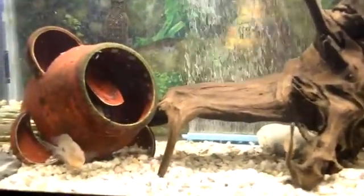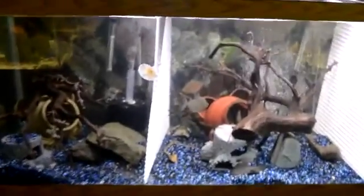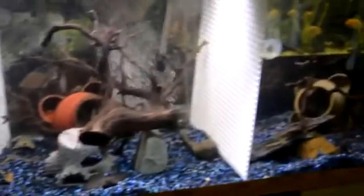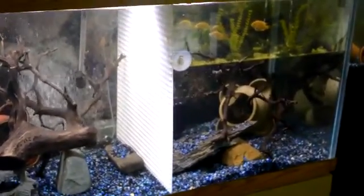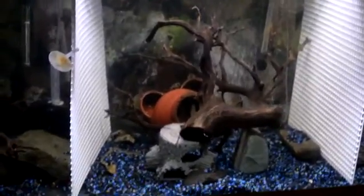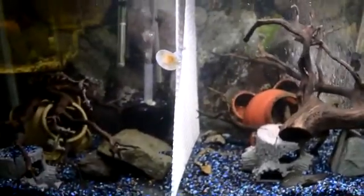But we're going to go ahead and move on to my 180, where I've got my Magnum X three-way divided here. This is how I had it set up while I went on vacation for a couple weeks to ensure survival rate. And since I got home, I decided to pull the dividers, both of them, just to see how things go.